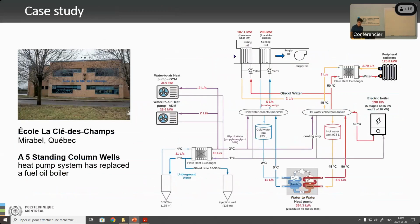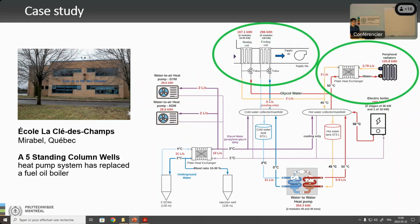So the case study I worked on is called École Clé des Champs. It is a school in the north of Montreal that was recently renovated from a fuel oil boiler system to a standing column wells HVAC system. Here you have the schematic, and I don't want to go into details now, but I can show you that there are also two water-to-air heat pumps that I didn't really consider in the model, and I just integrated them into the water-to-water heat pump. And there are two ways to distribute the heat in the building: for ventilation and for hydronic heating.